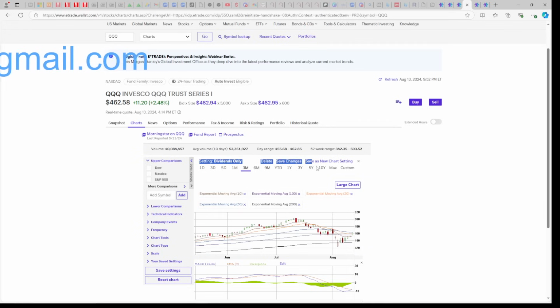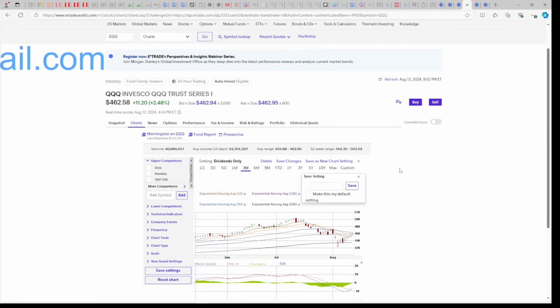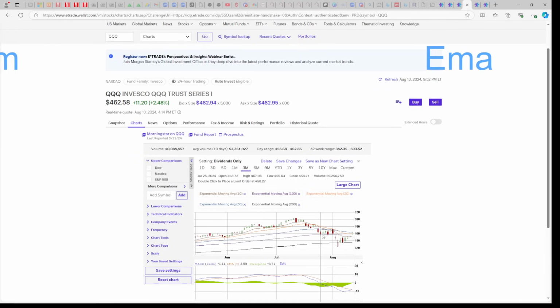We have a huge development for our Yieldmax, Cornerstone, Roundhill, and Defiance funds, and that is that the Nasdaq QQQ finished above the 100-day moving average for us today. So we got to close again above the 100-day moving average. That is this purple line right here.